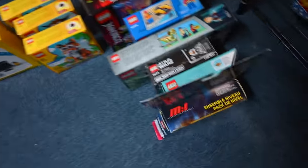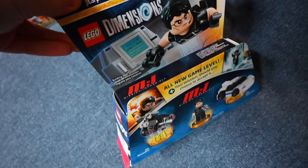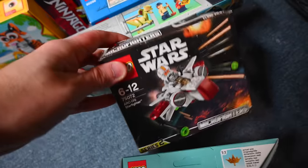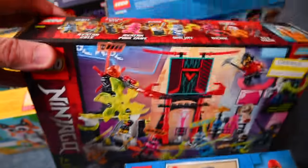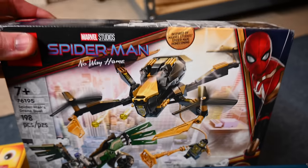This helped me realize that there's something else that we might need to share this week, too. I just pulled some of the smaller stuff off. Tried to get something to reflect a lot of the themes that I have. So we've got Dimensions. We've got some Lego Disney. We've got Star Wars. We've got Jurassic World. We've got Lego City. We got something for the Ninjago detectors. We've got the Harry Potter, of course. And then another Marvel detector set.